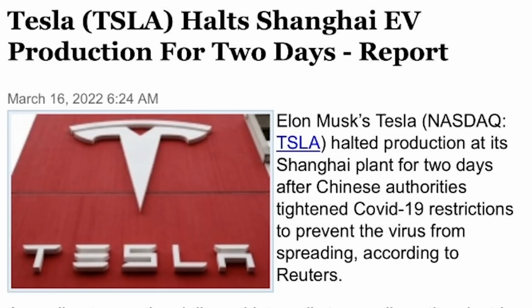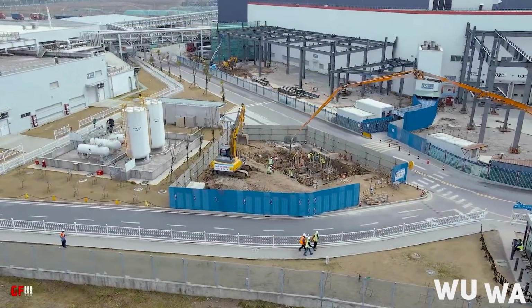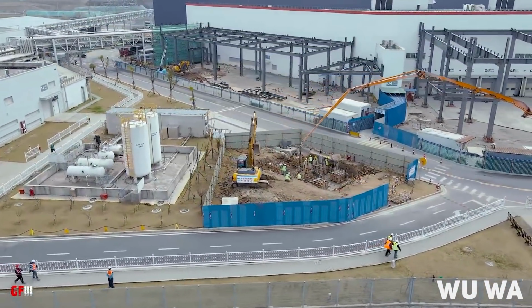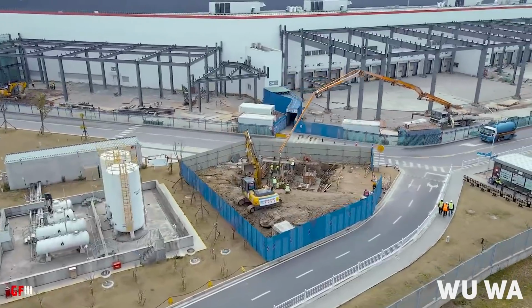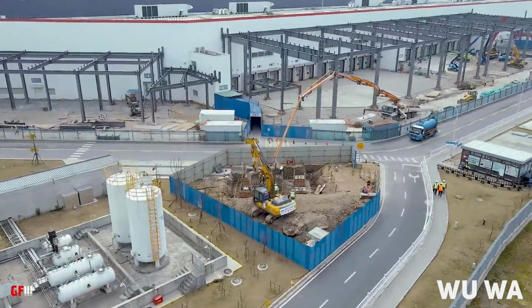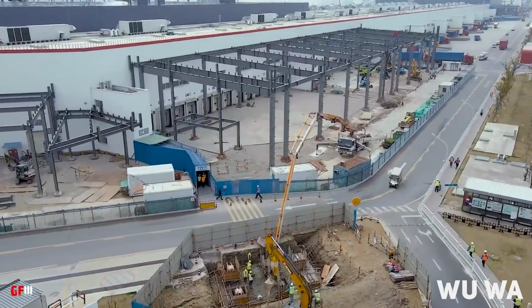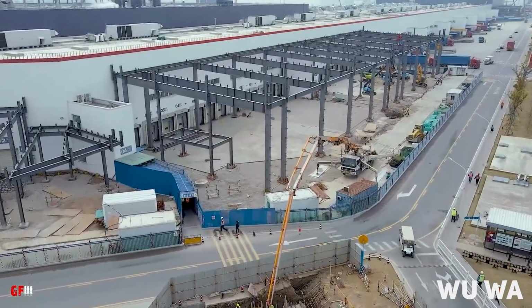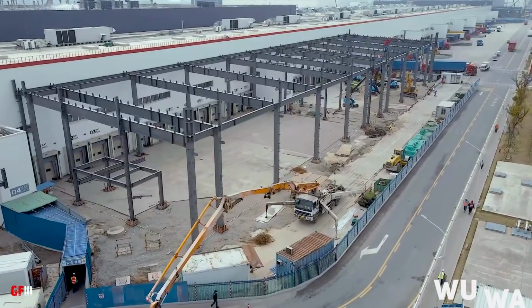Next up, Giga Shanghai is going to be shut down for 2 days, today and Thursday. This coming from a notice delivered internally to suppliers, and on average, let's just say Shanghai is making about 2,000 vehicles per day, so that'd be about 4,000 lost in production over this time frame. However, it's important to remember that Giga Shanghai is operating below max capacity due to chip constraints. So maybe when Giga Shanghai opens back up, they'll be able to ramp production a bit to make up for some of this lost time.